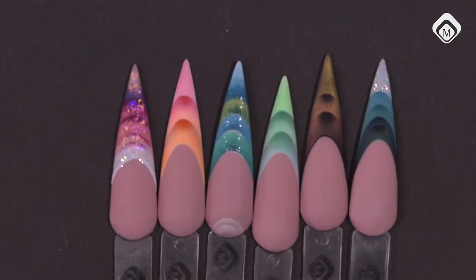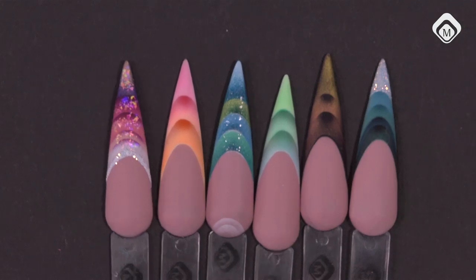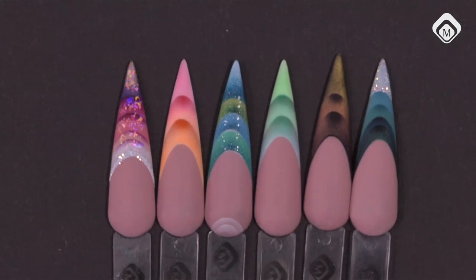I love them all, but this one is for the summer, really beautiful. Yeah. So I really love this color, so I'm going to do that one.